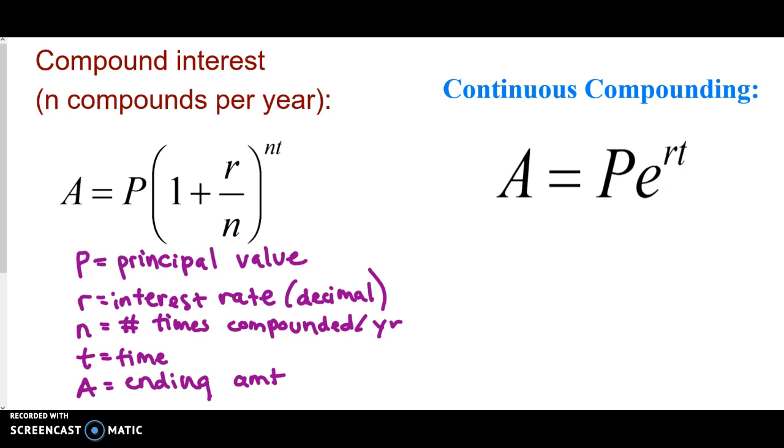What do all these things mean? P is our principal value. Another word for principal value is initial value, just what we started with. R is our interest rate, and just make sure, a lot of times interest rates are given to us in terms of percentages. We always write them as decimals when we're using this formula.